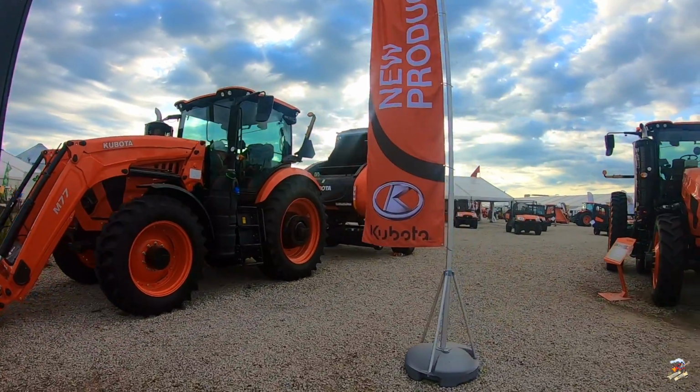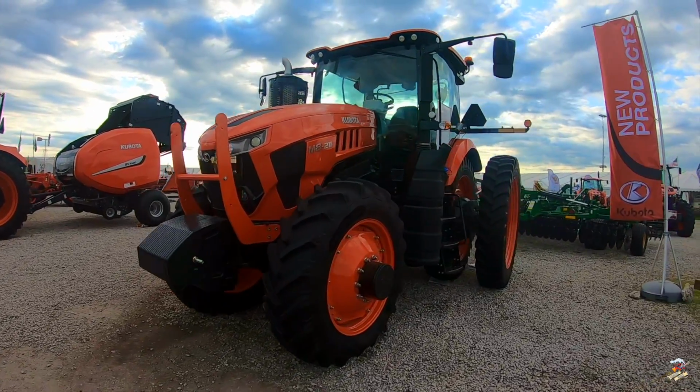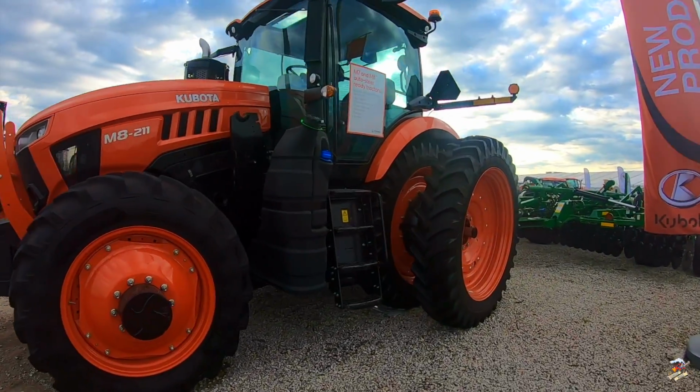The sky's a little better this morning for video and photography, so let's go have another look at these Kubota M8 tractors. And I did go in and pick up a piece of literature so I can read up all about them.